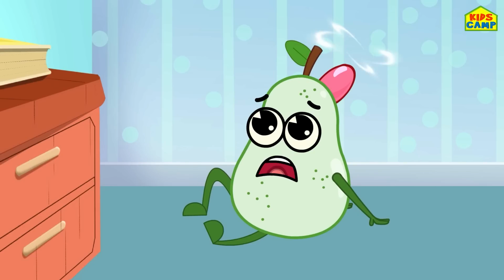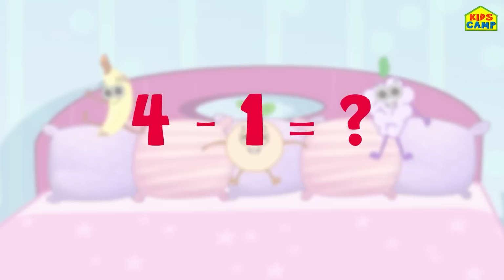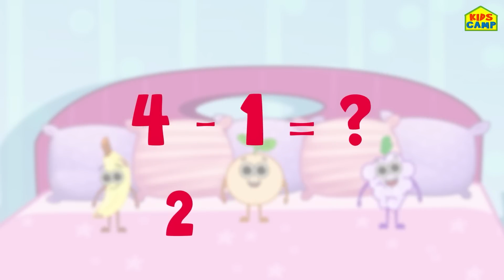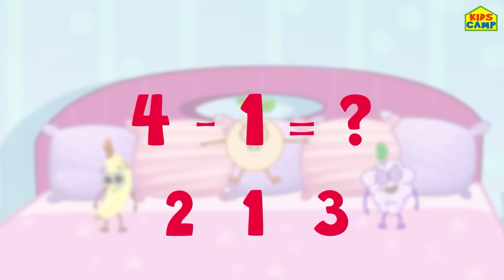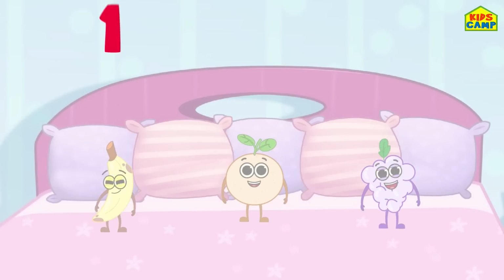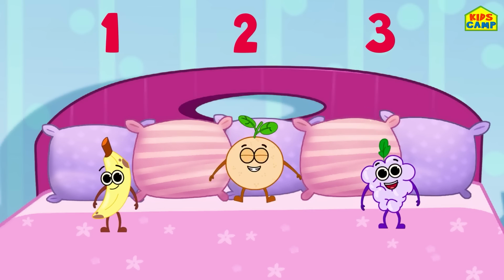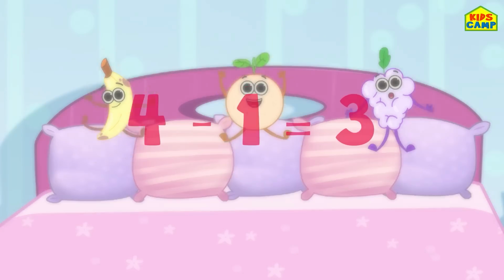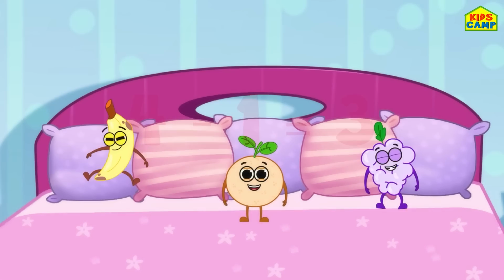Oops! One fell off. Oh! How many fruits do we have jumping on the bed now? 4 minus 1 is... Is it 2? Is it 1? Is it 3? Let's count! 1, 2, 3! We have 3 fruits jumping on the bed! 4 minus 1 is 3! Yay!